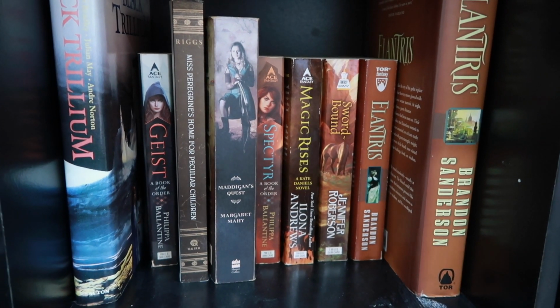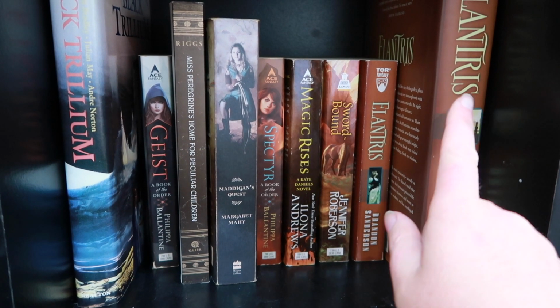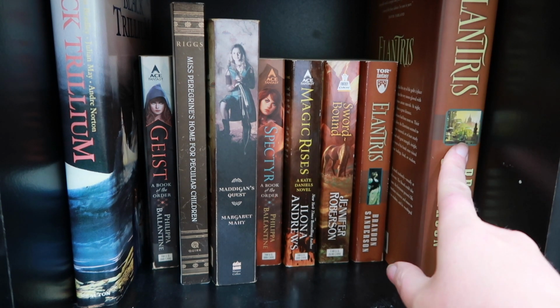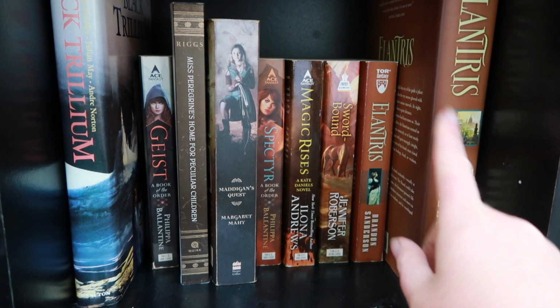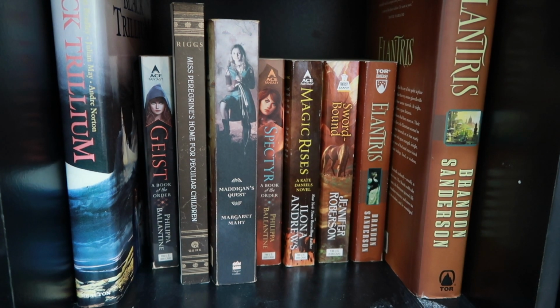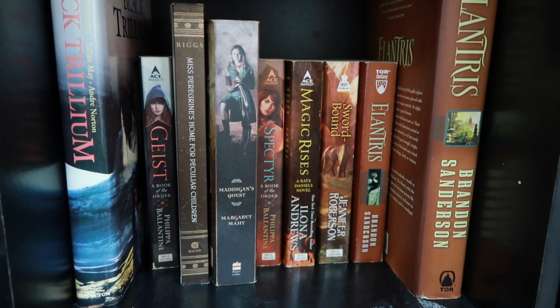So I have a couple of editions here of Elantris, which is another Brandon Sanderson that I really love. This one is actually signed, but it's kind of ugly and I'd rather read the paperback. So I still have both editions. Don't know what we're going to do there. It seems a bit ridiculous, but that's what I've got.